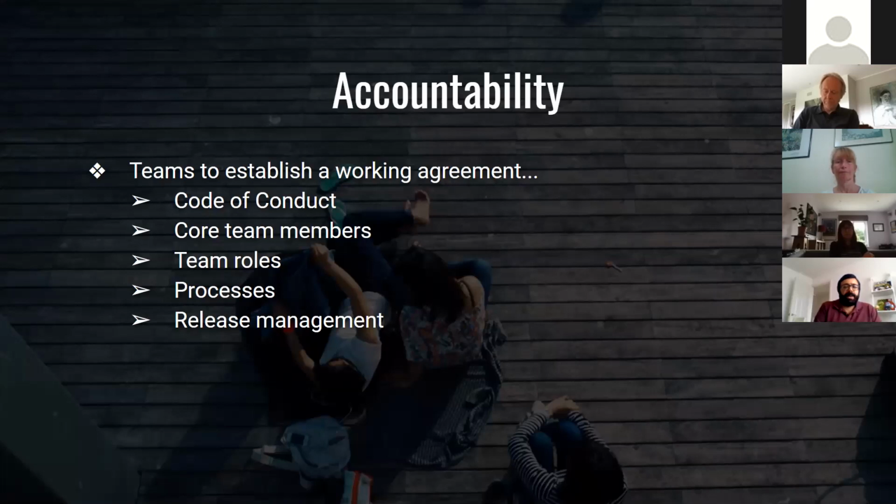So with all of that in mind, the teams also need to be accountable. Accountability is a key thing for strong agile teams. They need to agree on a code of conduct. So what behaviors do you expect from each other inside the team? You need to establish your core team members, and team roles coincide with that. Everyone has a role within that team. That could be a developer, it could be a QA, it could be a designer. And they need to be able to establish their own working processes and how they want to manage their releases.